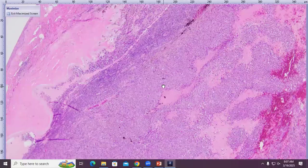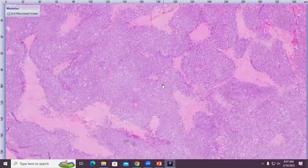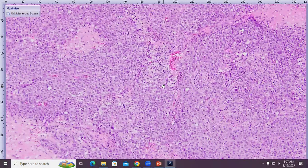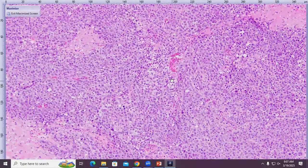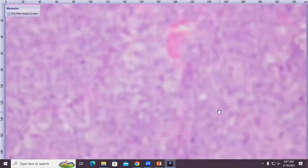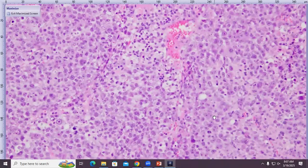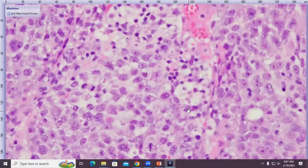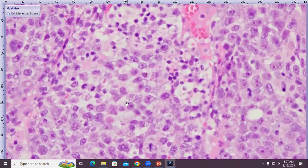So on this side of the globe, the iris just is effaced by this neoplastic mass. And when we start to go higher mag, we can tell that it is sheets of neoplastic cells. They don't really form structures. Some of them have distinct cell borders, some don't. And when we go almost highest mag, they are round-ish, polygonal to round. They have large nuclei with not very much cytoplasm. The cytoplasm that they do have is a little bit vacuolated. And then they have really prominent single nucleoli. So you can see this guy right here.